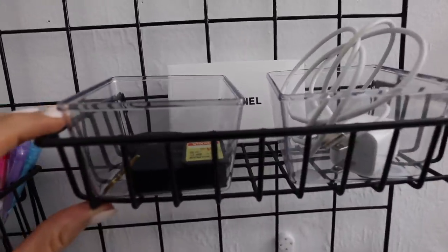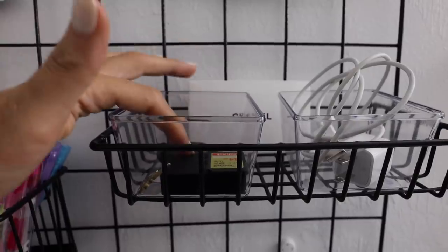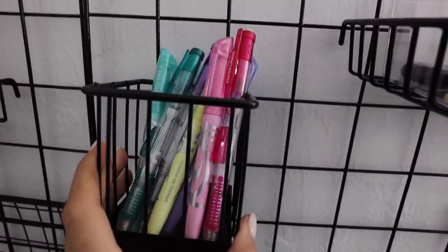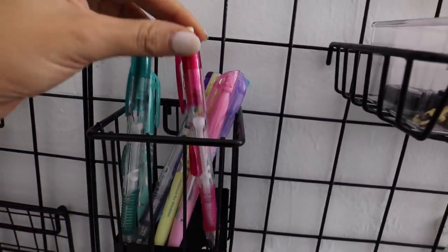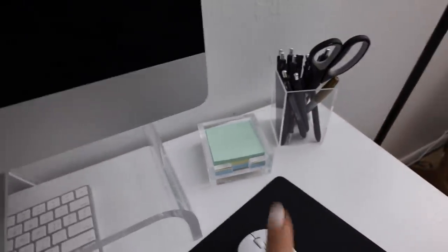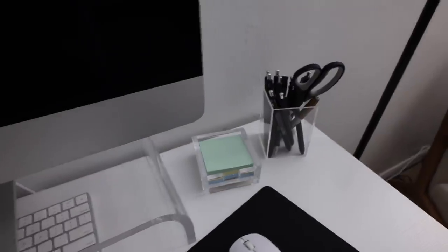And then over here in the other one, I just have these little cups, and this is an extra camera battery charger, an SD card, and a phone charger, just some little things like that. This little pencil cup is full of highlighters and then a couple of pencils. I purposely put the colorful ones up here because I just really wanted to keep this neutral. I know that's a little OCD, but I just think it looks so good.